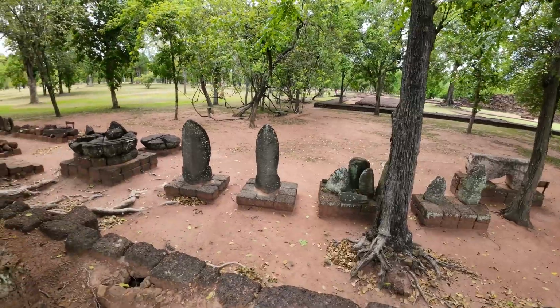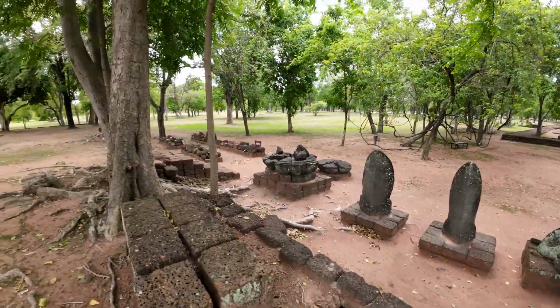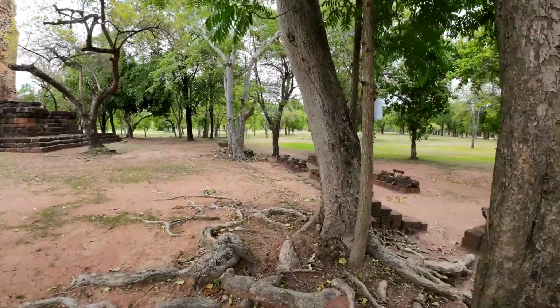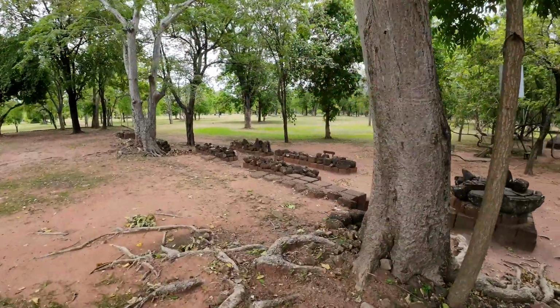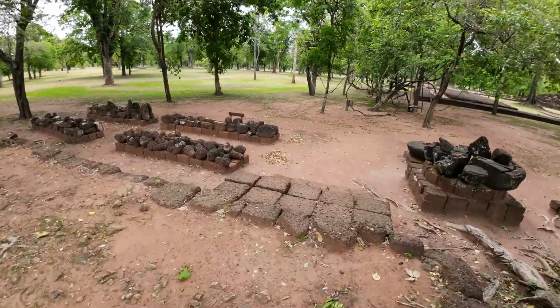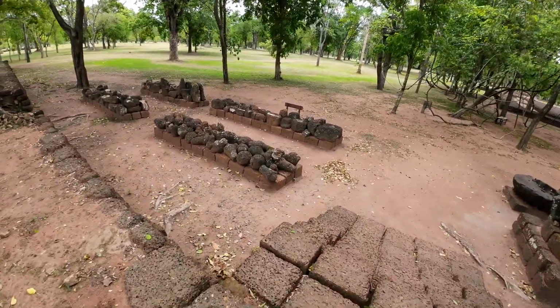You can see here, here's some of the naga. Now, I had to switch phones. My camera on my phone just kept overheating, so I had to go to my backup camera. So hopefully the quality will still be okay. It is so hot today.